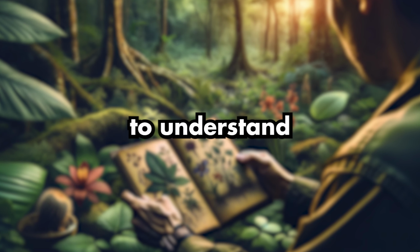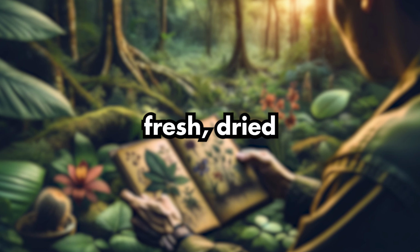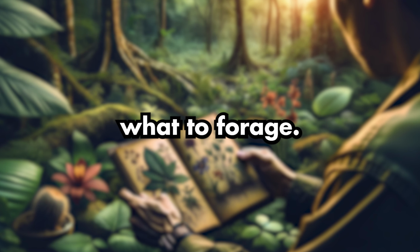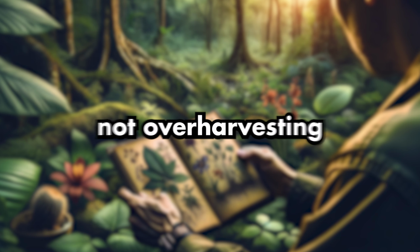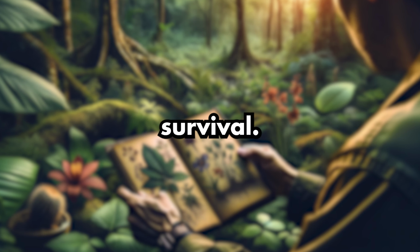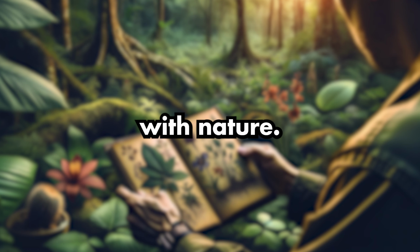It's also important to understand how to prepare these plants, whether they need to be used fresh, dried, or turned into teas or salves. Ethical foraging is as important as knowing what to forage. This means taking only what you need, being mindful of not overharvesting, and respecting the ecosystem. Remember, foraging isn't just about survival. It's about understanding and maintaining a sustainable relationship with nature.